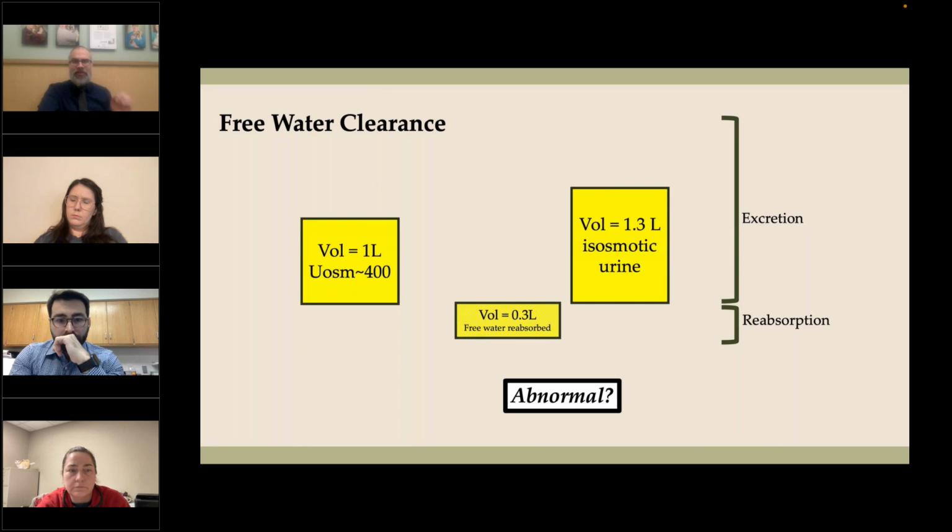If we go back, this patient has a normal serum sodium concentration and therefore a normal effective osmolality. So they don't have a stimulus for ADH to be 0, and they don't have a stimulus for ADH to be high. So there is some free water reabsorption, which is the normal scenario as urine's going through the collecting tubules for ADH to pull some out. So that's actually okay. That's actually pretty normal.